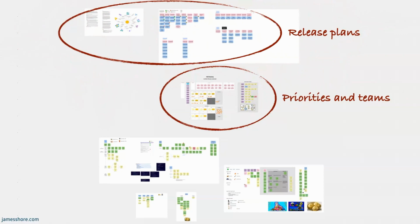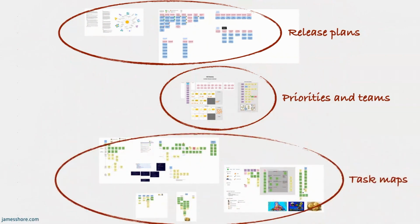I use charters in a release map for my release planning. Again, you can use whatever works for you. And you also get to choose how people work together. I prefer collective ownership, and I use task maps to make the work visible and to enable teams to work together. Now, the question is, how well does this actually work?